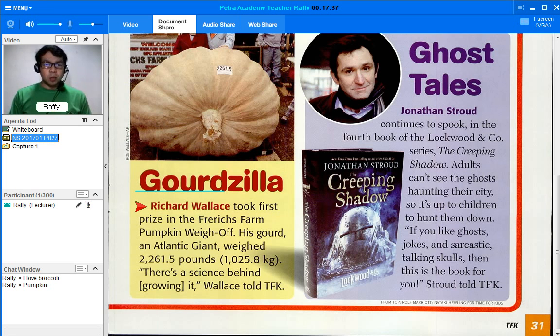Richard Wallace took first prize in the Friedrich's Farm Pumpkin Weigh-Off. His gourd, an Atlantic giant, weighed 2,261.5 pounds, or 1,025.8 kilograms. Okay, now let's go ahead and continue.